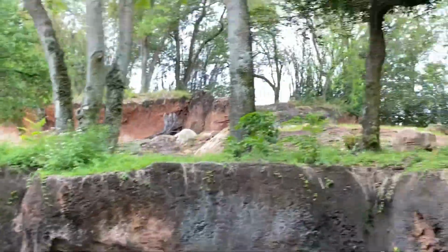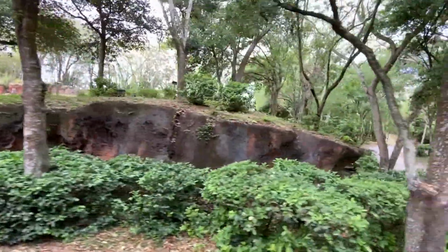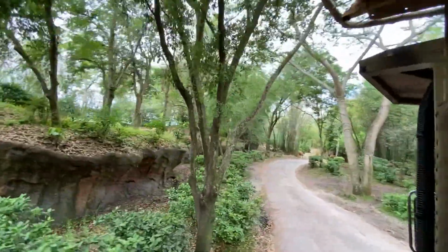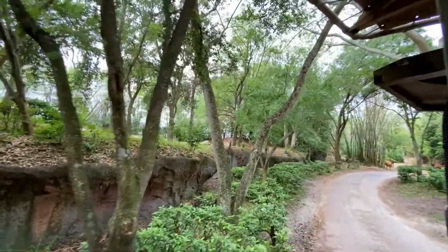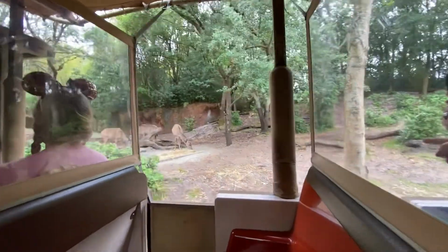Now continuing through the forest, I do see some greater kudu. Those are the tan animals there. Those greater kudus are females. We can tell because they do not have horns. The males will have really long horns that grow to be nearly 6 foot in length. Now they're one of the taller of the antelopes, standing almost 55 inches at the shoulder.